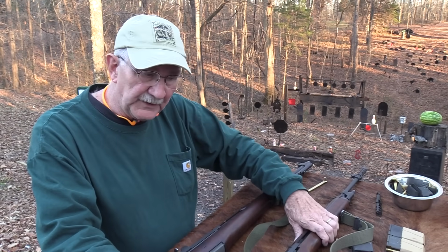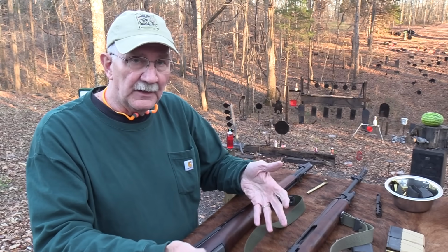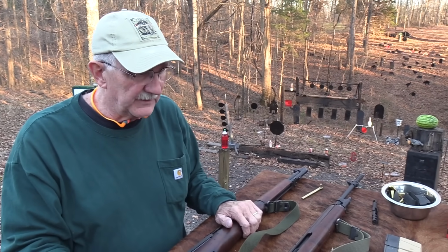With this one now, providing it functions fine, and it probably would, you could shoot hotter ammo in the M14, the M1A. It will handle that. So just for what that's worth.